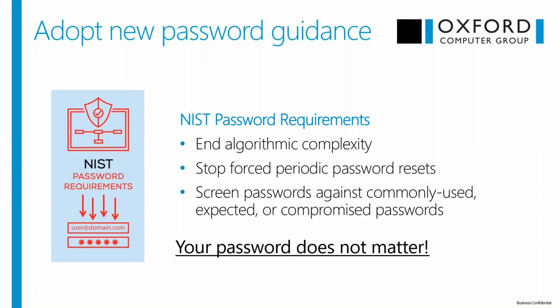And force periodic resets of passwords, and instead move to a model where it's risk-based, using AI and machine learning to identify if a user sign-in has a risk associated with it. Something like impossible travel or signing in from an unknown location, and only require password resets when something is triggered, when there's an alarm that goes off saying that the user's sign-in is at risk. And also, you want to screen against commonly used passwords.